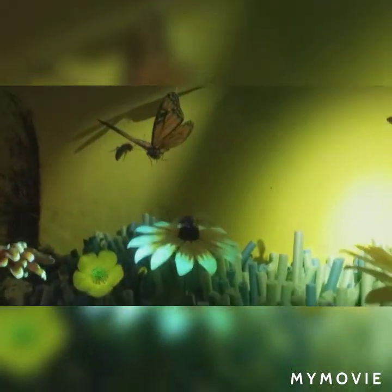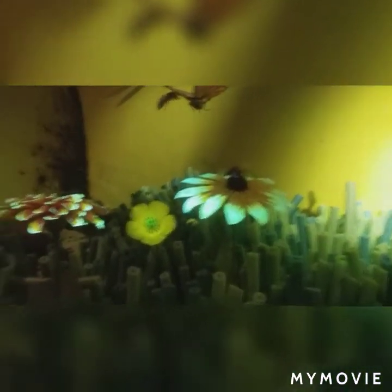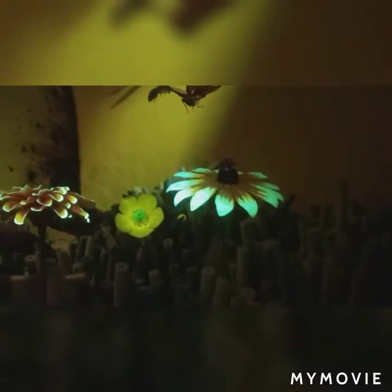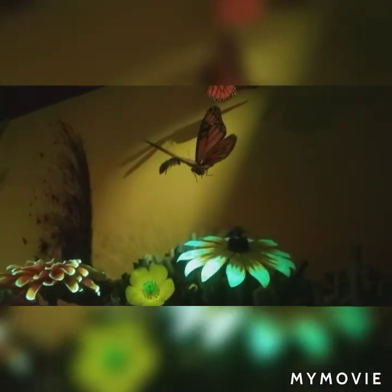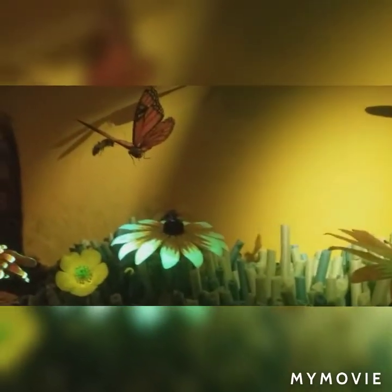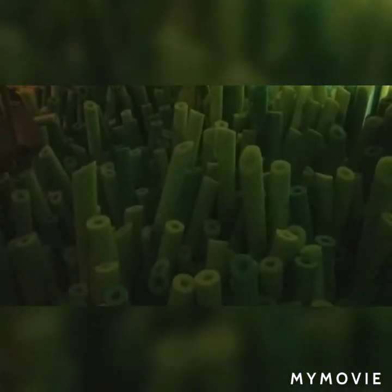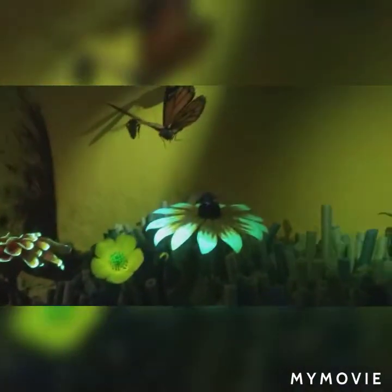Okay, so do you all notice that when I press the button, the flowers are glowing? Why do you think the flowers might be glowing? Because that's what the bees and the butterflies go to. So then they would see that more. The grass is not, because they don't go to the grass to get pollen. Bam, here's a bee with the pollen.